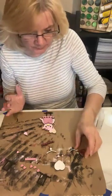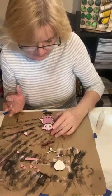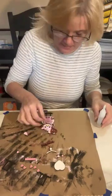We have the balloon, the heart balloon that she's holding. So we'll glue this on here.